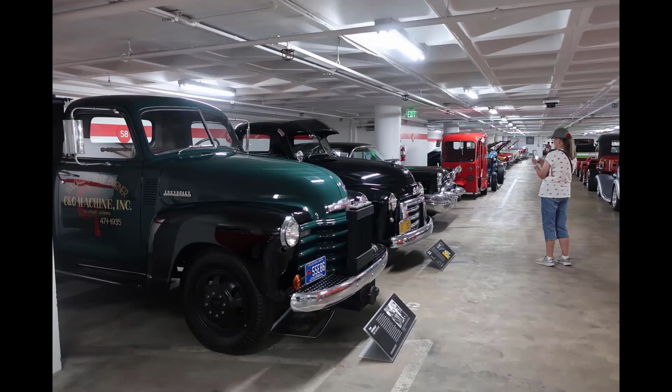We don't have a good photo of the front of these two. I think the green one is a 1952 Chevy, and the black one is a 1953 GMC.